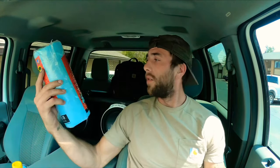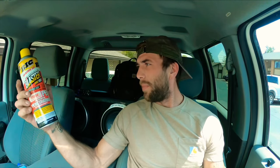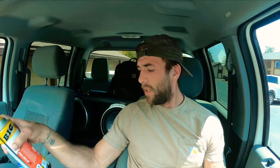I already went to AutoZone and got their shop towels. You know, they're nice deals they have, $30 a roll. We got this PB Blaster for those bolts. Should have sprayed that on probably like 5 days ago, but we'll see what happens with a spray and then some cranks after 5 minutes. But anyways, I will see you guys when the package gets here.